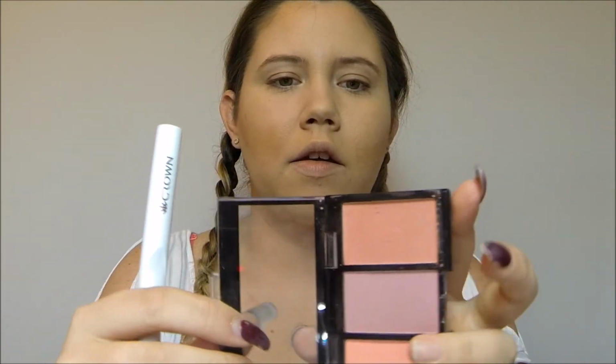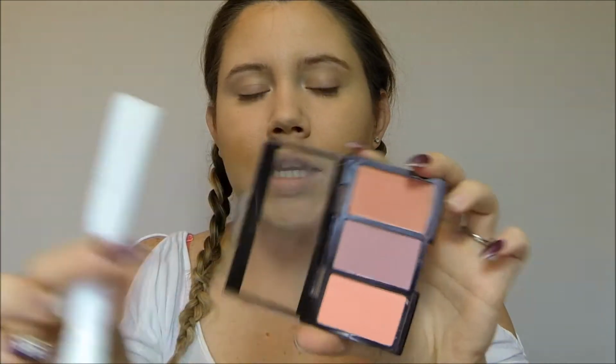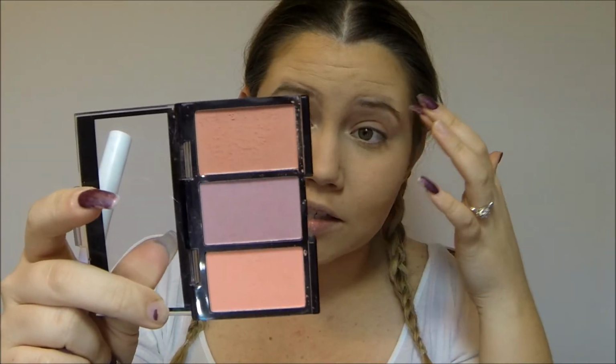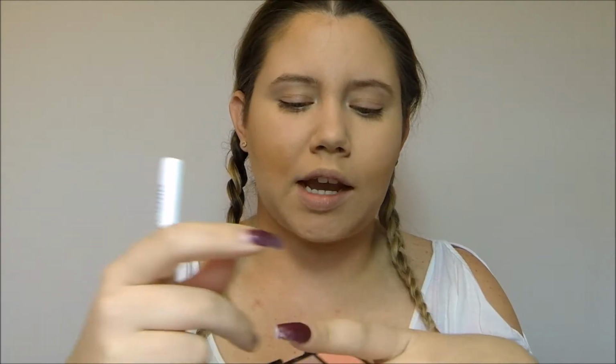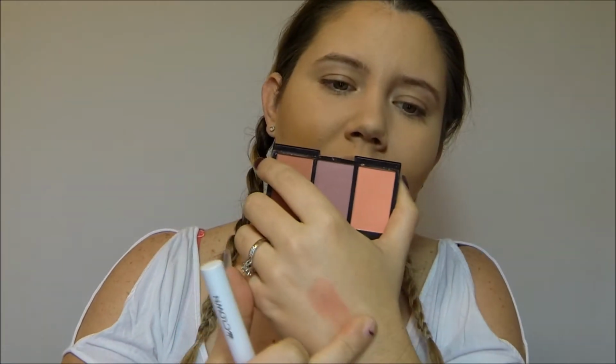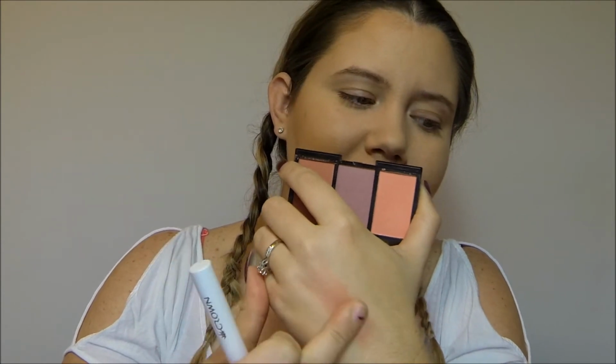And we are going to take the color Fresh Melon and put that on our cheeks. I am not the biggest fan of these. They are just so powdery. That's what it comes down to, it's just so powdery.